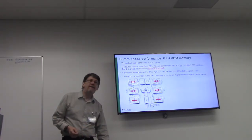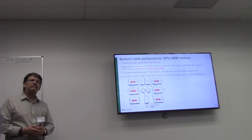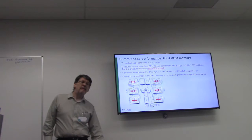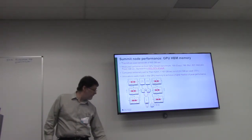Just a comment. I think that improvement has been made from Pascal to Volta. That's when it was really realized. Yeah, because you can see that difference in peak percentage from Pascal to Volta.